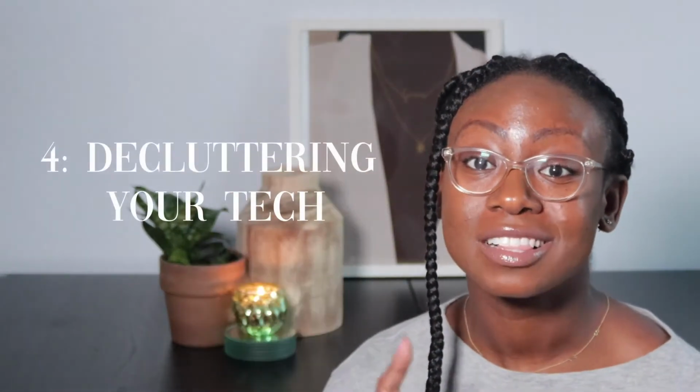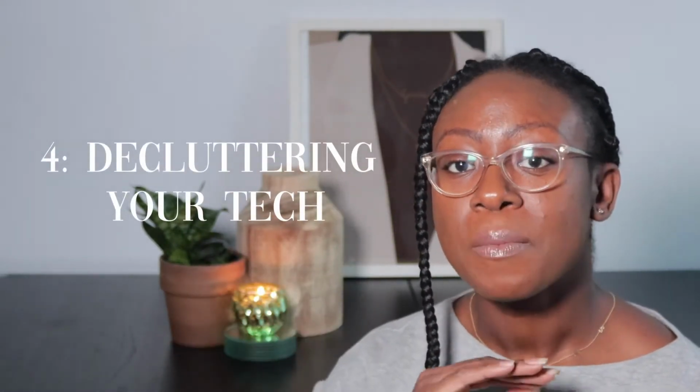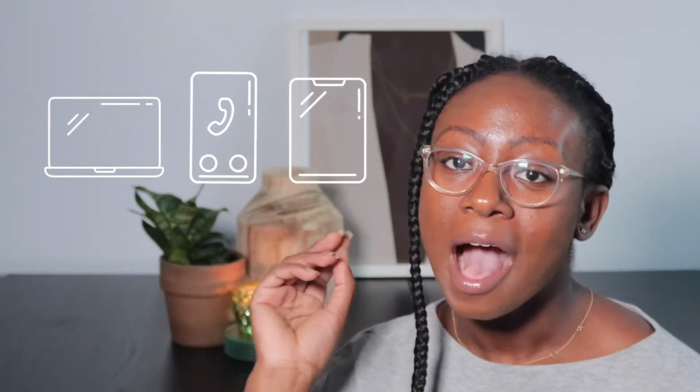Tip number 4 is decluttering your tech. Some of the biggest holiday gifts are tech gifts. There's an upgrade, it's this version of the new gadget and this version of the new tablet and that version of the new gizmo and this update for the new speaker. How many of those do you have in your house and how many do you actually need? Take some time and declutter your tech.